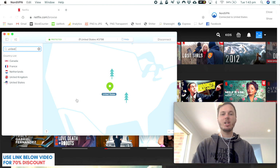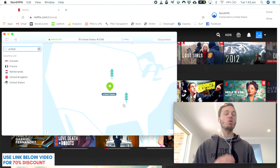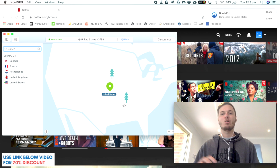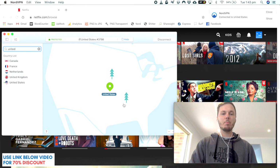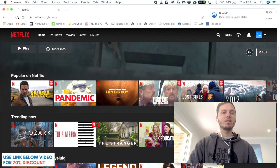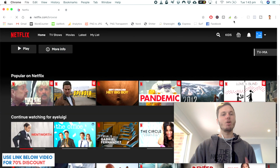And once this is highlighted in green, this just notifies me that my entire computer, including all of my browsers, is now connected. So this means I don't have to download any third-party plugins on each of my browsers to go ahead and connect. And I can also go ahead and follow the same process on my iPhone and Android device as well. So now that I'm connected, I can go back to my Netflix account. I'll refresh the browser, and this will go ahead and load me onto the American-based version of Netflix.